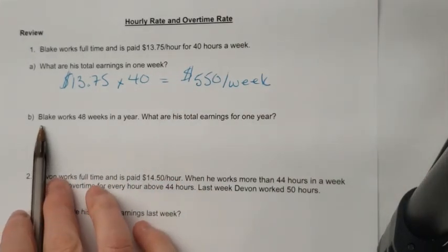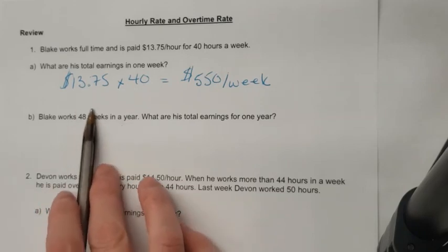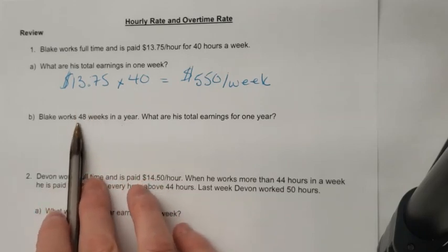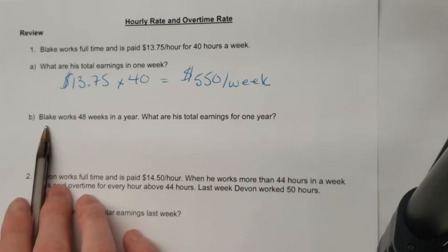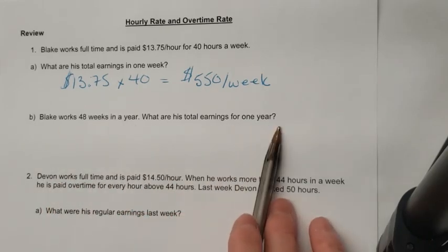Now, it says Blake works 48 weeks in a year. And the reason we don't always work the 52 weeks is because we go on holidays, or it's Christmas and you get a week or two off at Christmas, or it's March break. So we don't always work every single week in a year. We do have some time off. So what are his total earnings for 1 year?